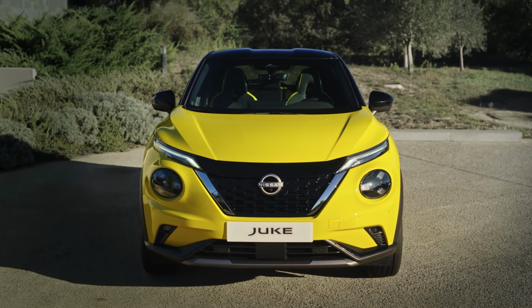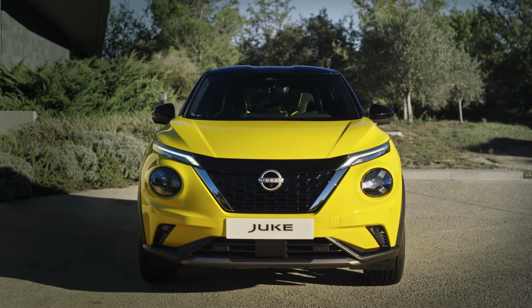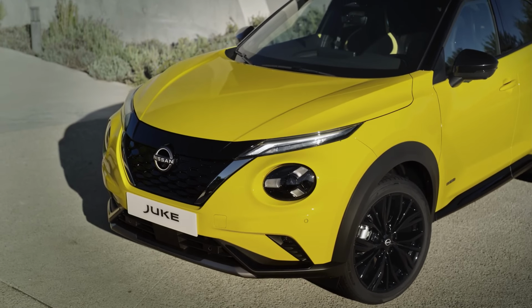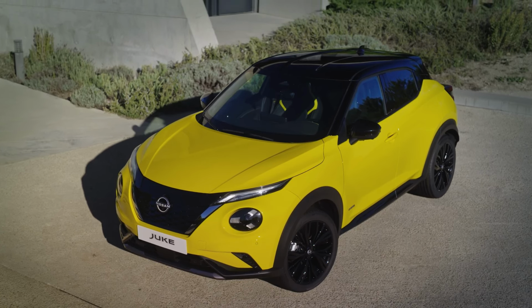The 2024 Juke N-Sport sees the return of the yellow hue, which was not available when the second generation crossover was first revealed. According to the automaker, customers were actually asking if the yellow color would be offered again, which prompted Nissan to bring it back for the new N-Sport.